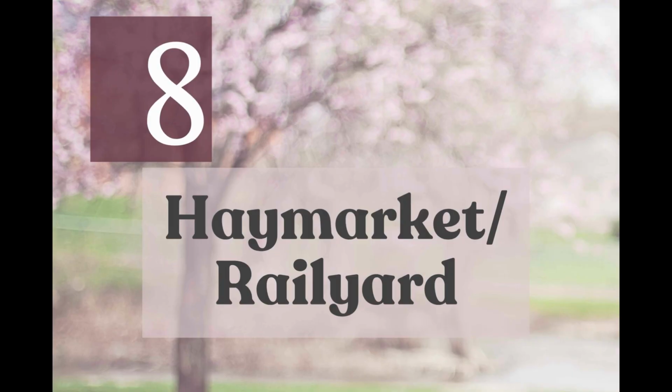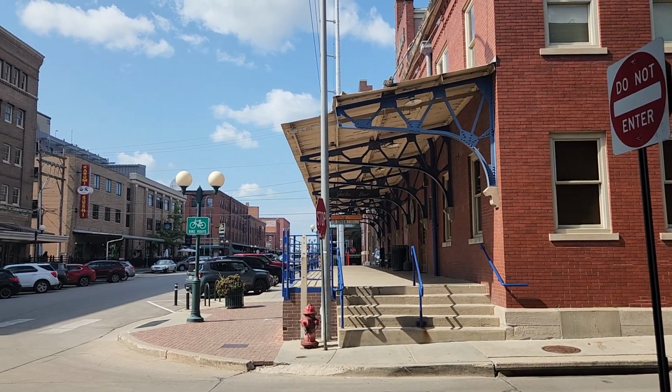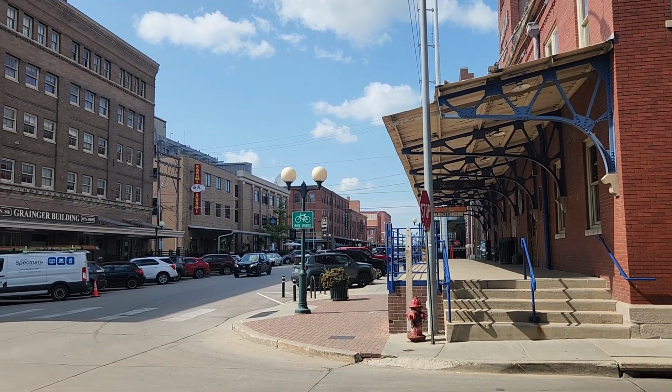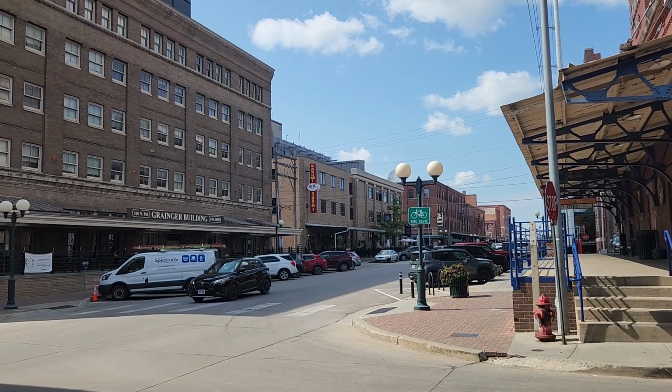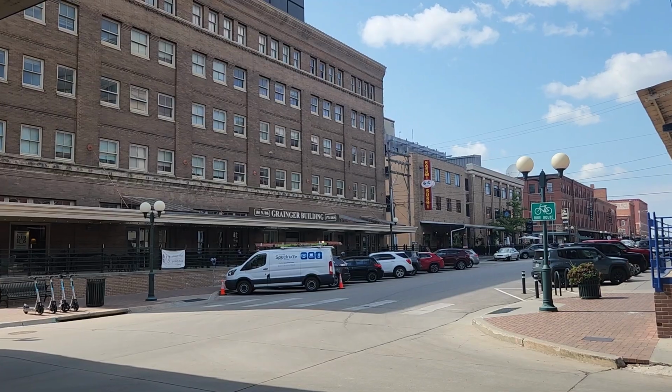Okay, last but certainly not least is the Haymarket and Railyard area. I love this area. I'm not totally sure where one stops and the other starts, so I'm just going to group them together. I tend to stay on the south end of this area because it's generally less busy and there are a lot of really great buildings around, but I do wander into the north side as well.